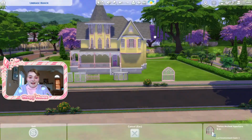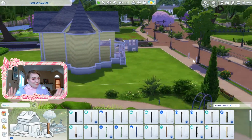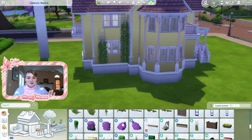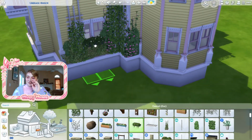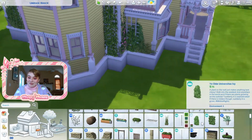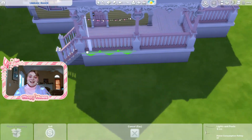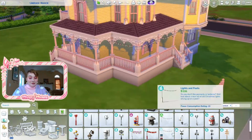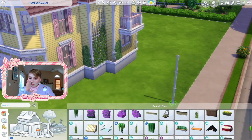I put a ton of vines and greenery on the sides. Everything's beautiful. I used those Stranger Things spandrels and columns, because even those Stranger Things, oh my god, Strangerville, I have never actually played it, but I bought it for the build items. I am guilty of that.